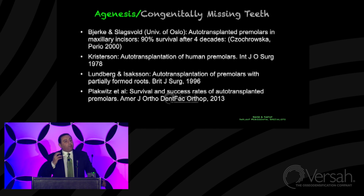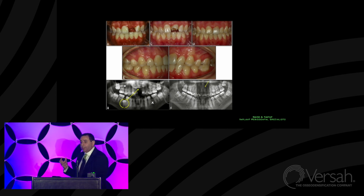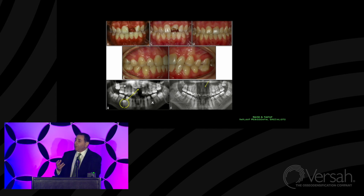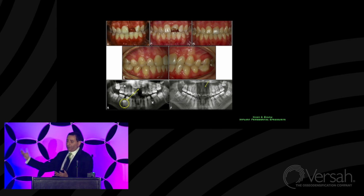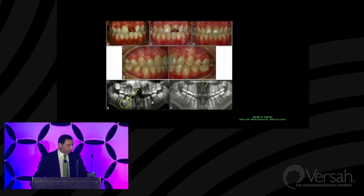Basically, you place a premolar in the missing maxillary central incisor position and allow it to orthodontically erupt. As long as the root is not completely formed, it has to be done in a gentle manner with autotransplantation. And now we can give an 11-year-old kid a tooth today rather than 10 years from today, and allow it to erupt orthodontically along with his natural braces that we'll have at that teenage year anyway.